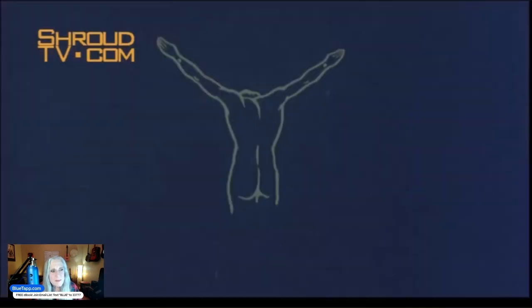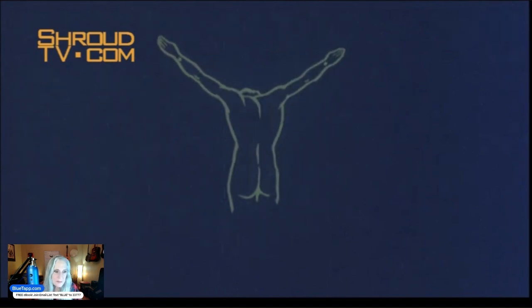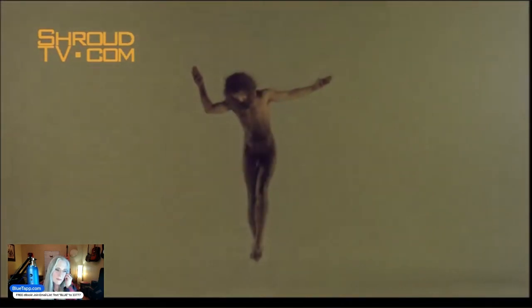The divergent streams of blood indicate two distinct positions. In the first, the weight is mainly on the wrists, with the body slumped. In the second position, to avoid suffocation, some of the weight is transferred to the feet, raising the chest and altering the angle of the arms. Thus, the victim was thrown from one excruciating pain to another, until exhaustion overcame or the legs were broken. It is even possible to calculate the final position on the cross.